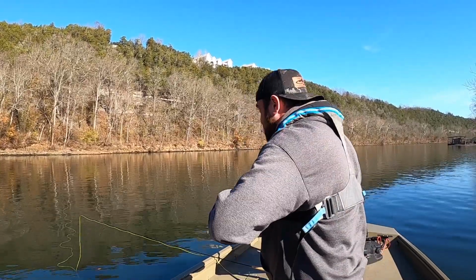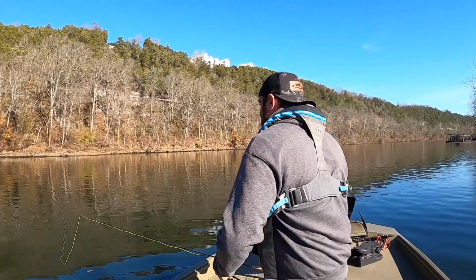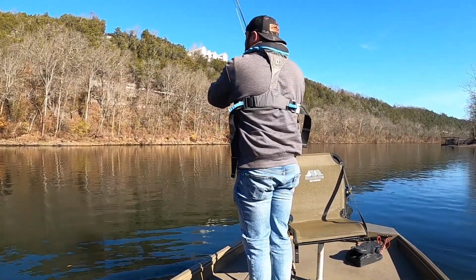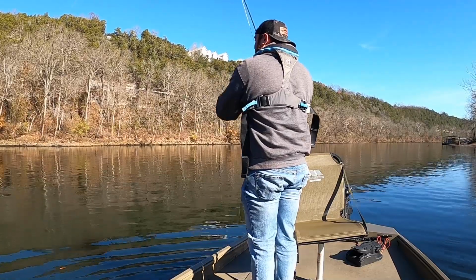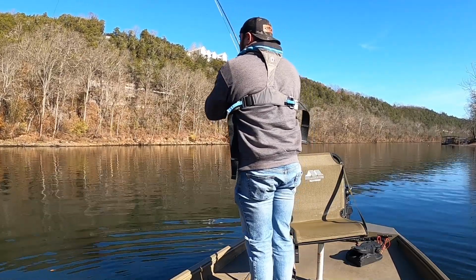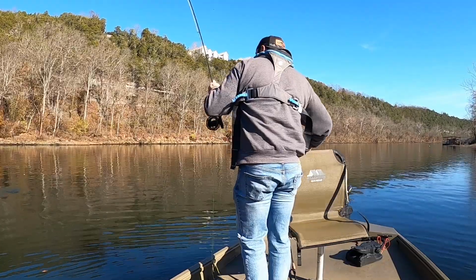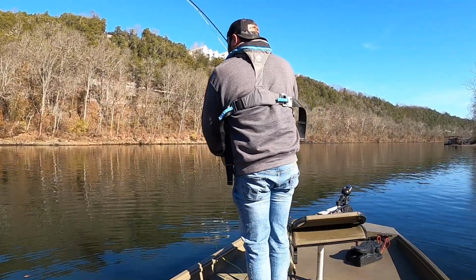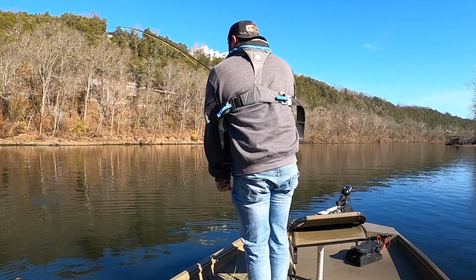Microphone came off. Oh! Well, that doesn't count. I had my rig laying out there because this line's hard to get through the guides, and my bobber took off. Usually they don't set the hook on themselves, but that one did.